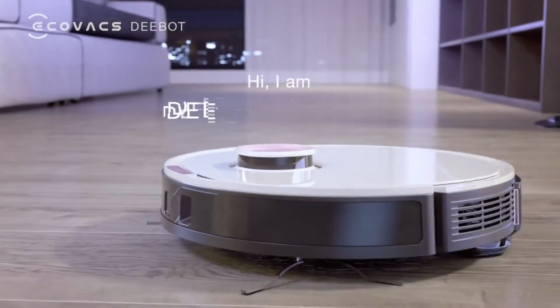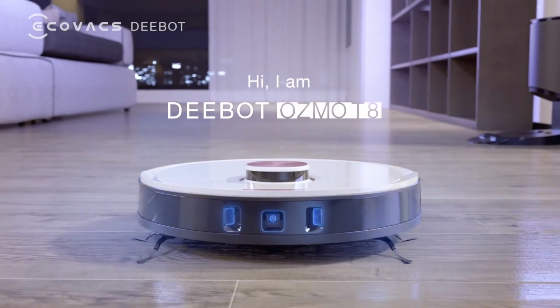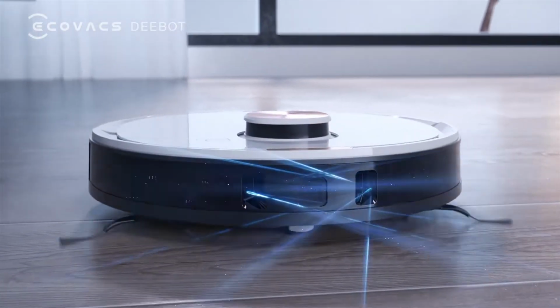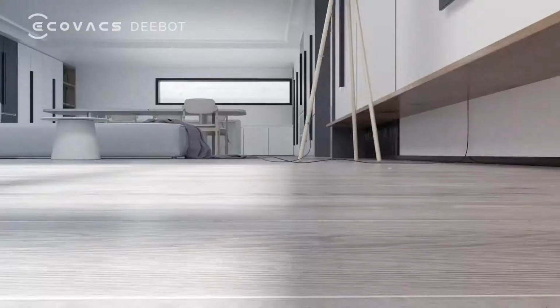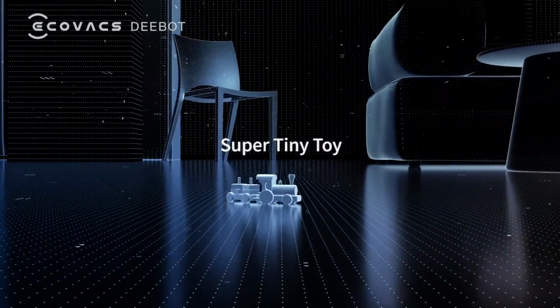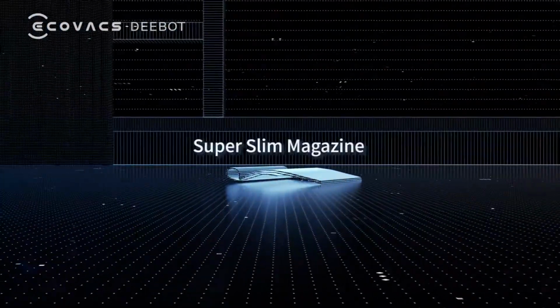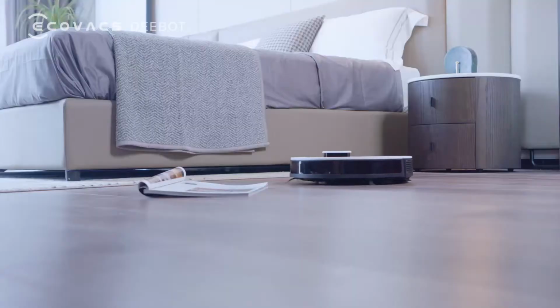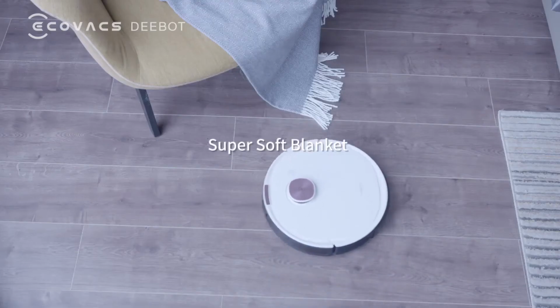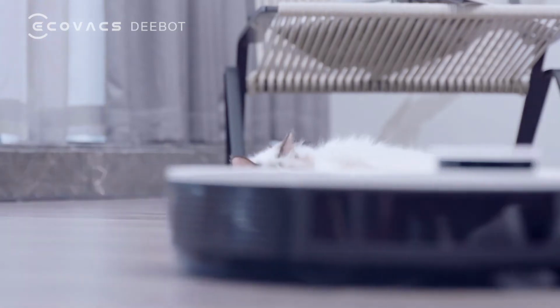Hi, nice meeting you. I'm DEEBOT OZMO T8, pioneered with TrueDetect 3D technology. I can detect objects as small as 1 millimeter and identify the obstacles instantly and precisely. TrueDetect 3D enables me to deliver powerful cleaning without collisions.